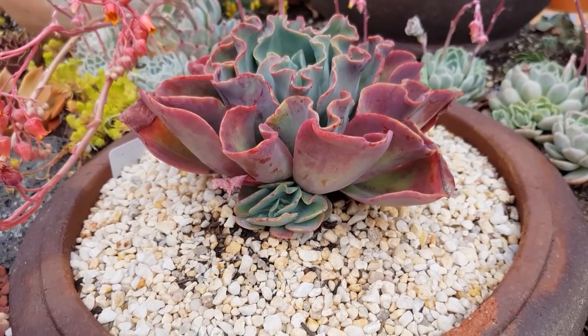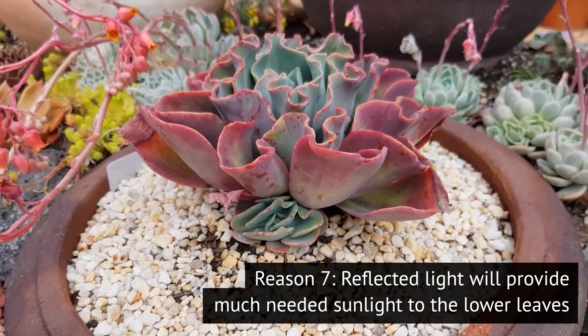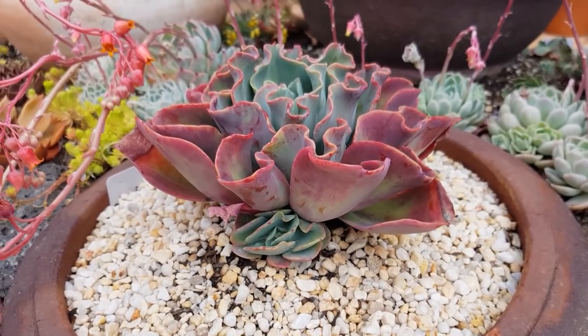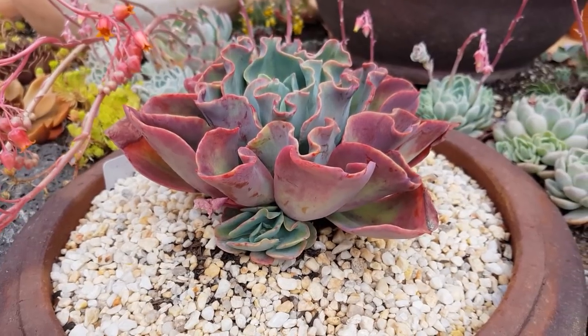Number seven, sunlight that's reflected off of the pebbles will bounce off of the lower leaves, and this will provide them with their share of sunlight, which they would need for photosynthesis. This could also reduce the likelihood of etiolation.